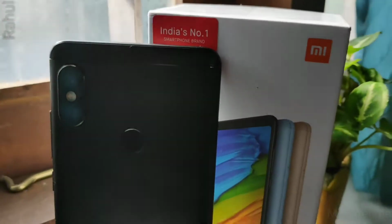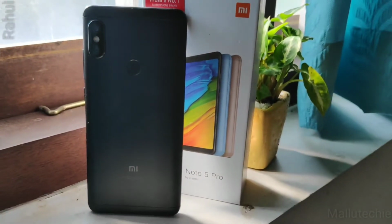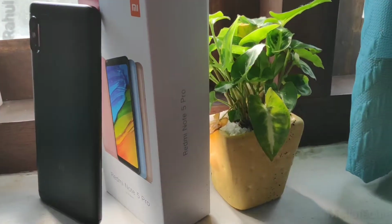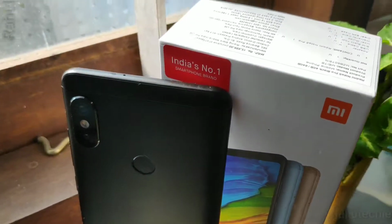Hi, my name is Rahul and today let's talk about Redmi Note 5 Pro because the Redmi Note 6 Pro is going to release on November 22. So let's see how the prequel performed.